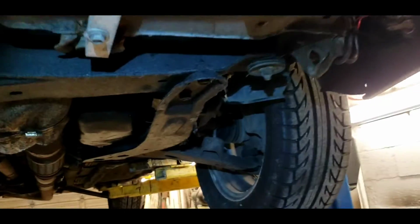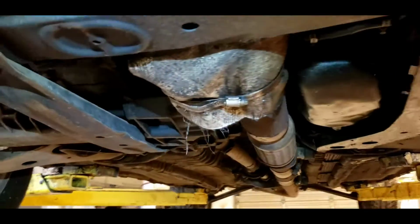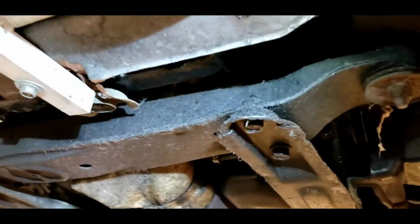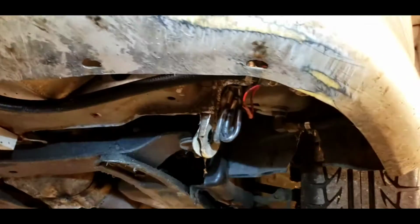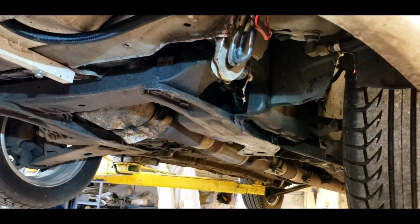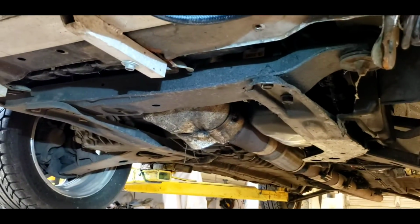But let's see, where do we start? So the engine, which is right here, and we're standing underneath the engine, is grimy. You can see there's oil, and it's nasty, and I feel really bad. There's mold and stuff growing on the car. It sits around a lot. But that's not what makes the car fast. It kind of makes a sleeper.